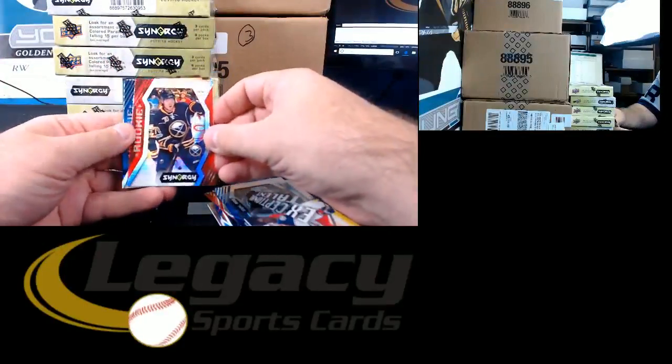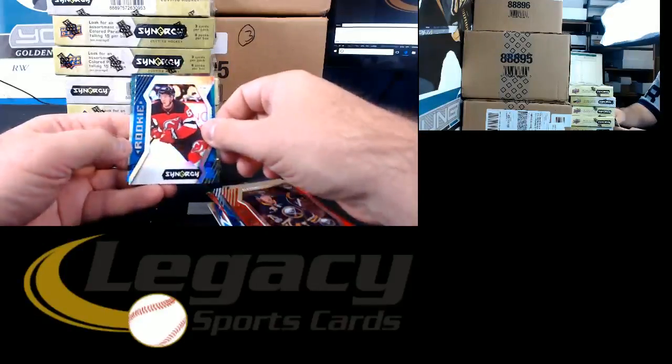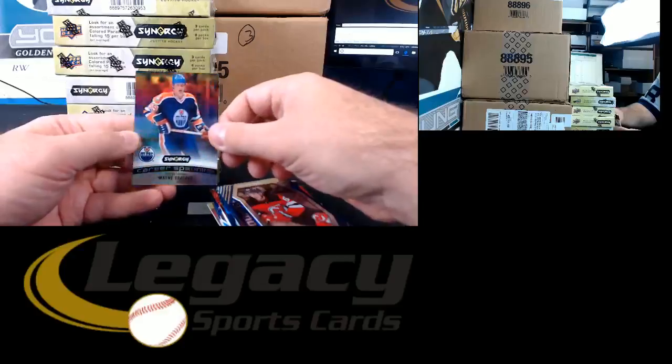Alexander Nylander, rookie, going to the Buffalo Sabres. Jesper Bratt, going to New Jersey Devils, rookie. And Wayne Gretzky, career spanning, going to the Oilers.